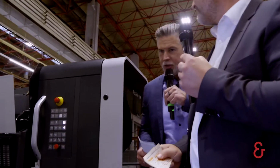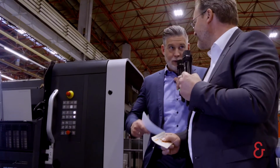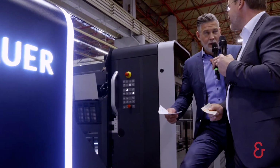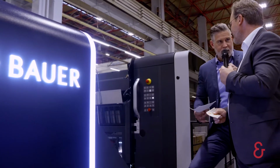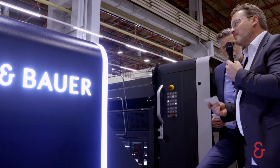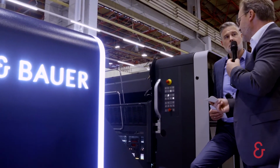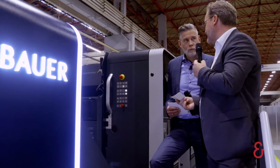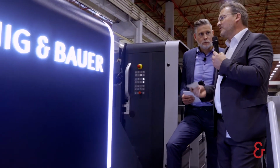Well, so the job of the operator is to keep the machine running 24/7 if possible. But how do you care for the machines? This is one important feedback we got from our customers: maintenance. They say, well listen, your machine is so productive, we want to keep it running 24/7. What can we do on maintenance?